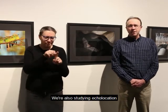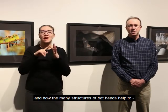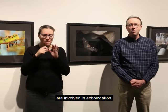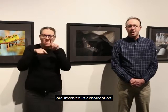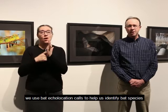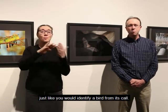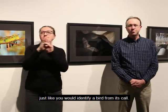We're also studying echolocation and how the many structures of bat heads are involved in echolocation. And in ecological studies and conservation work, such as our recent Mega Microbat Citizen Science project, we use bat echolocation calls to help us identify bat species, just like you would identify a bird from its call.